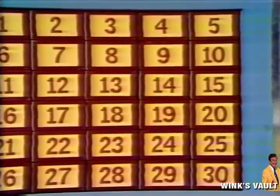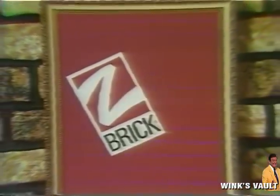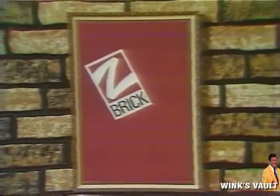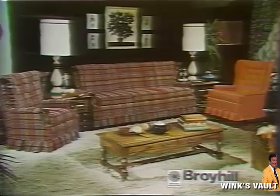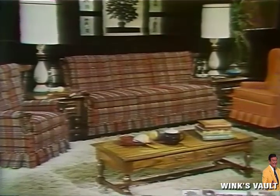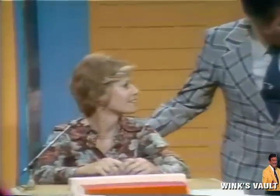And behind number 15, wall covering. Zebrick's Country Rustic Wall Covering for the warm, casual touch in your kitchen, rumpus room, or living room, weatherproof, fireproof, and easy to install. And behind number 28, a living room set. A Broyhill Colonial Living Room, the Sudbury, featuring a three-cushion sofa, chair, swivel rocker, a cocktail table, and two end tables. From Broyhill Industries. And Jack Narz, those are the four head starts. Hey, y'all, looking a little grim on you here.